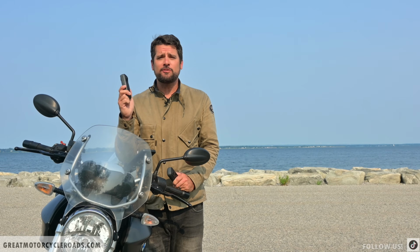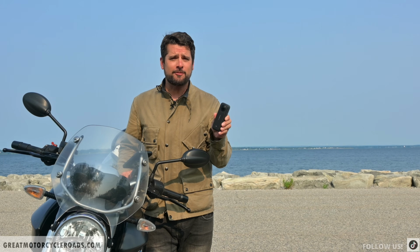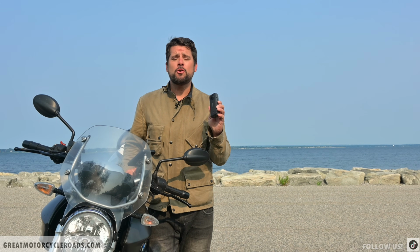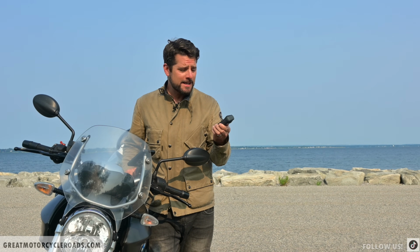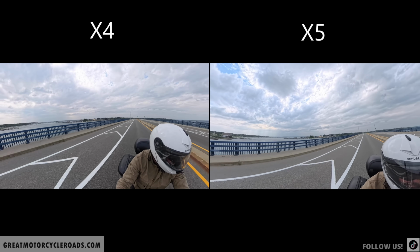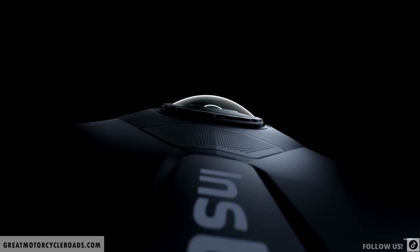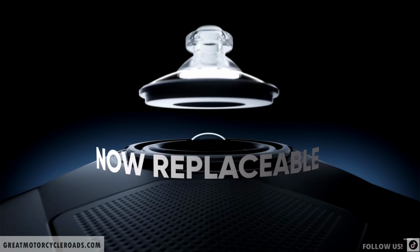So is the X5 really worth buying over the X4? If you already own an X4 and mainly do daylight rides and you're happy with the footage, you probably don't need to rush out and buy an X5. The X4 is still a fantastic camera. The daylight riding footage is really not that noticeable compared to the X5. I do like the X5's replaceable lenses over the lens cover option, but again, it's not really a game changer.